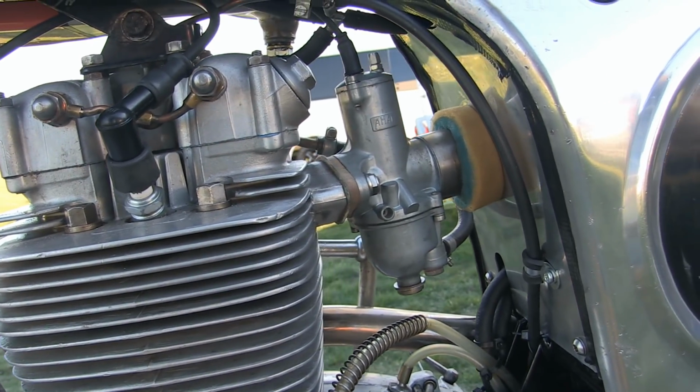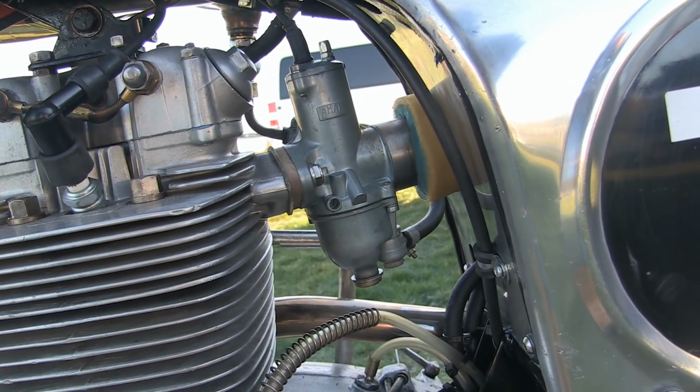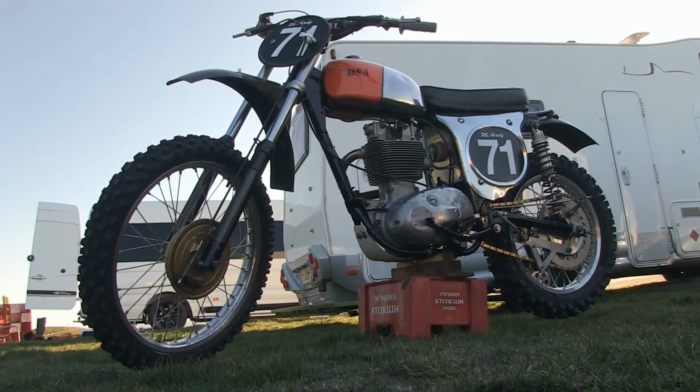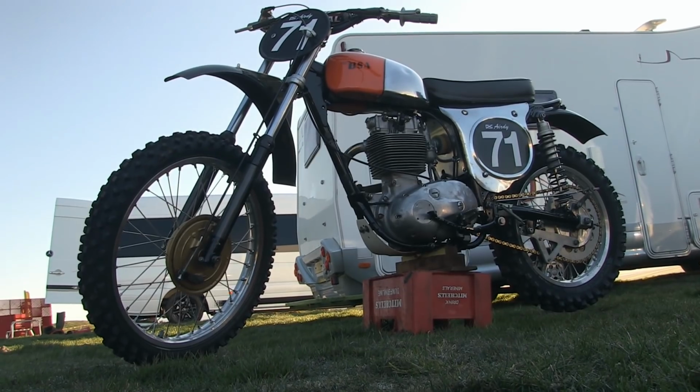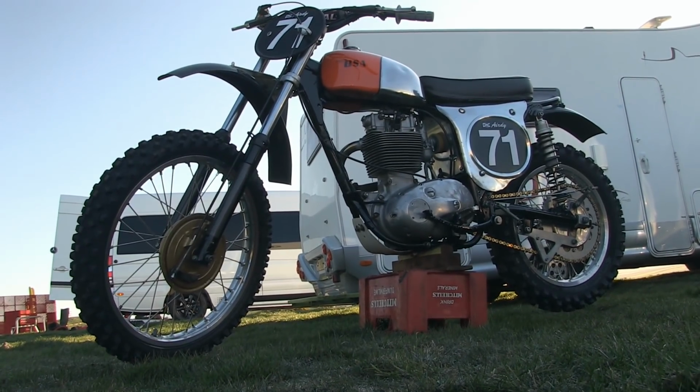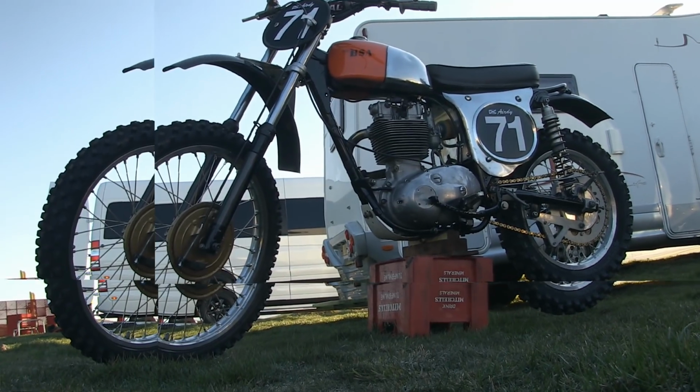So there you have it, that's Brian Aird's very nice little BSA. Brian's bikes are always well turned out when they turn up at these Scottish Classic racing events. But there we have his lovely BSA, a nice old-fashioned British scrambler.